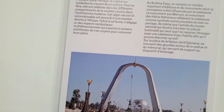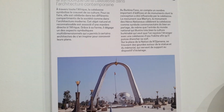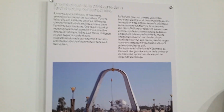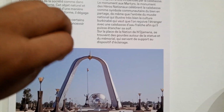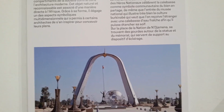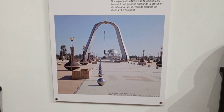And here we have the symbolic. Okay, this is all about contemporary architecture that symbolizes calabash. I hope I said that right. So there are different contemporary architecture that just symbolizes calabash in different African nations. And this, I think it's from Chad, this picture, it's a place in Chad.